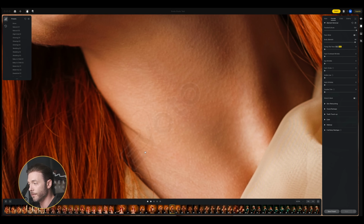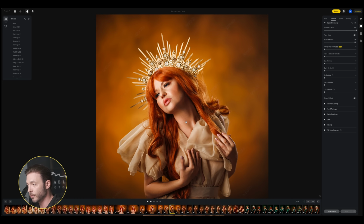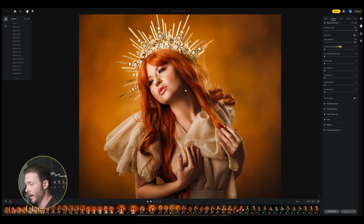Now you'll notice here the Evoto watermark, right? That will be there until you export the images. When you export the photos, that will be removed. So just keep that in mind as we're editing this today.